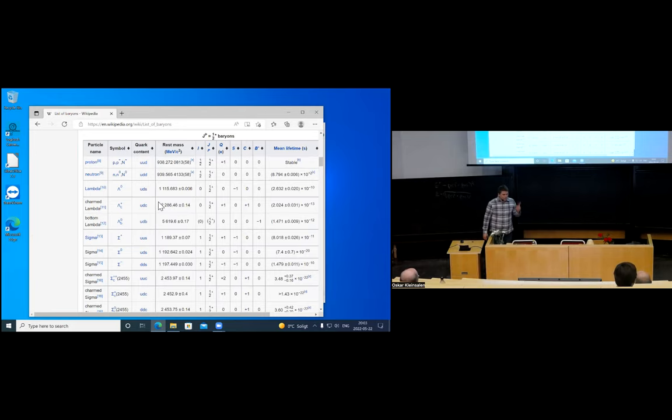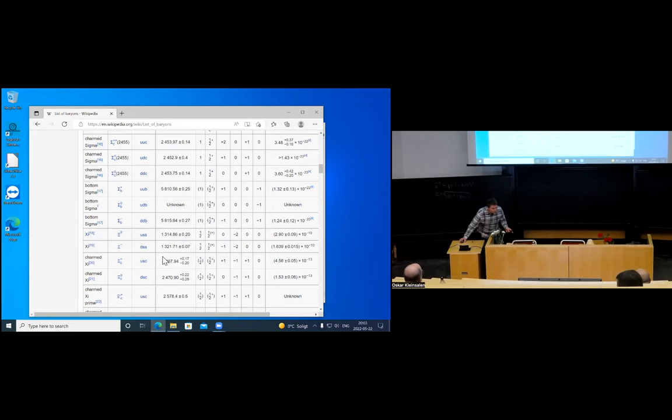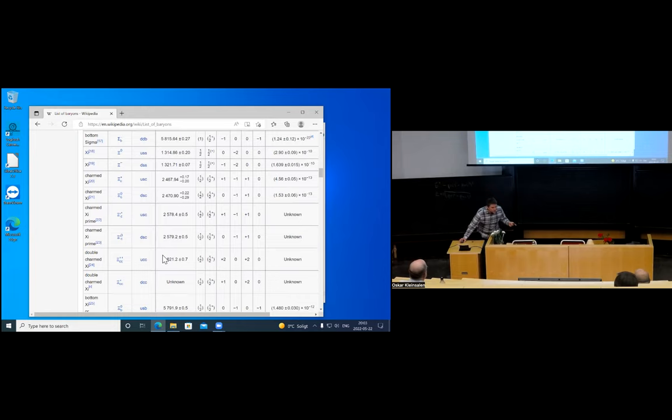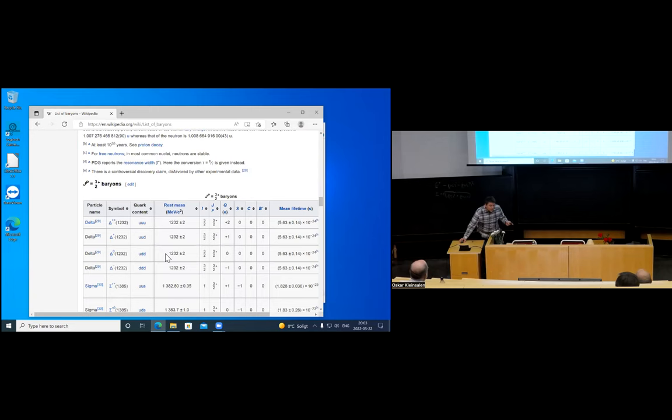So there is proton, neutron, lambda, charmed lambda, sigma, sigma plus, sigma minus, charmed sigma plus, charmed sigma zero, xi, or cascade, and so on. Yeah, it's just for spin one half. Then we start delta, delta zero, delta plus.